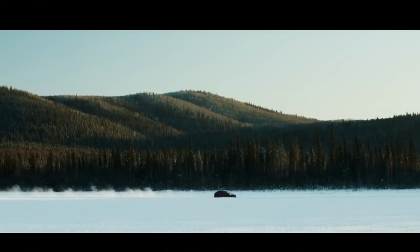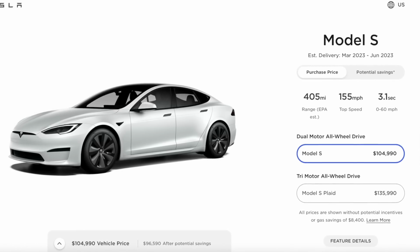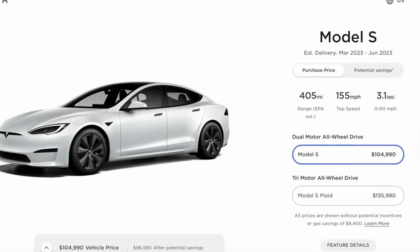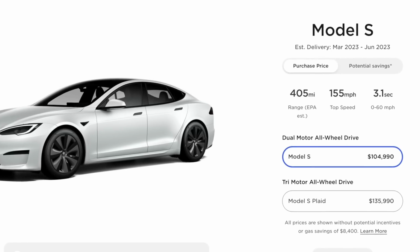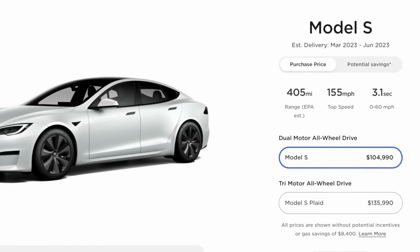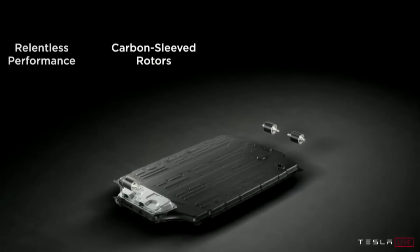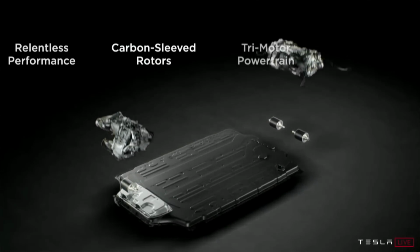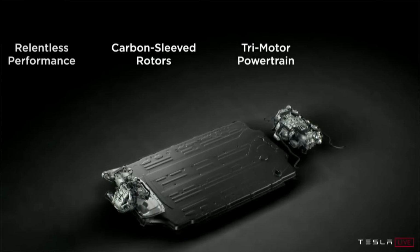The Model S and the Model X were not exempt from this price change either. So the long range Model S went up by $5,000 and now starts at $104,990. That is a lot of money. Now, it is a refresh and it does look awesome. The new updated batteries are pretty good from the tests we've seen. So they are getting a lot of performance out of this refresh.